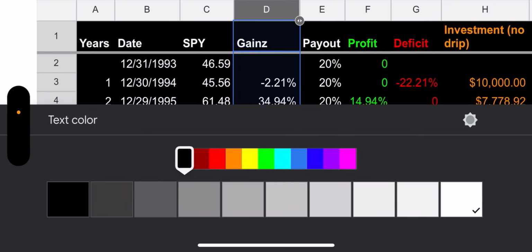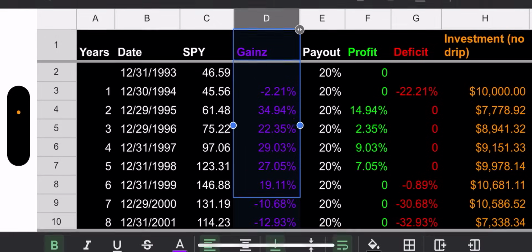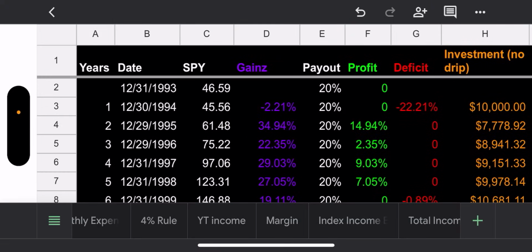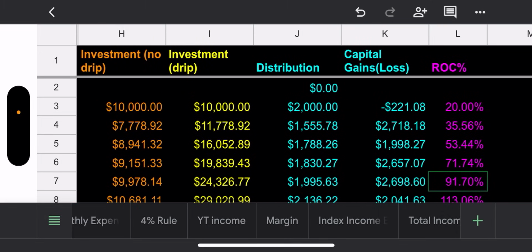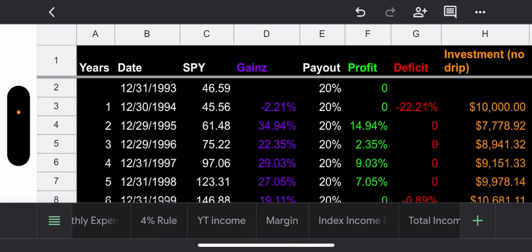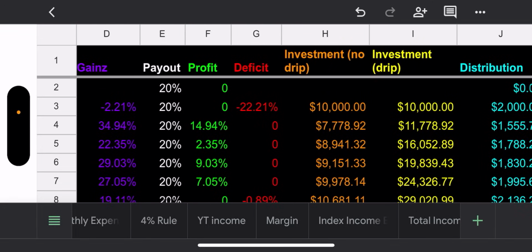What color? Purple. That doesn't come out the best, but anyway, so again, that first year, the market went down 2.21%. So you take your $10,000 investment, you take out the $2,000 that they paid you, and then you take out $221, which was the capital loss. So your investment the next year would be down to $7,778.